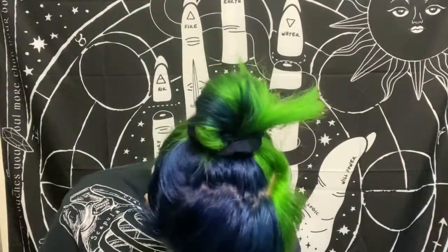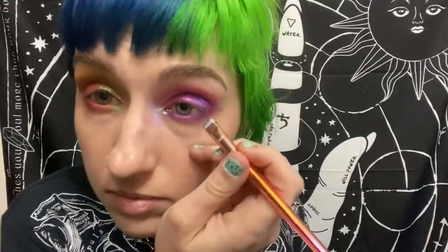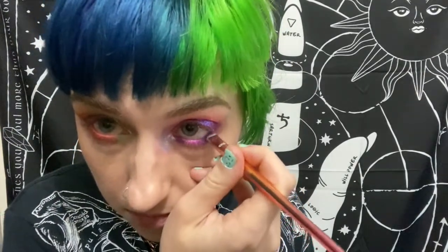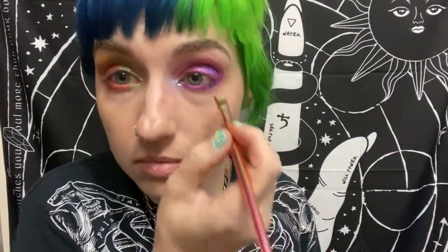Okay. I'm gonna go over that a little bit with some shadow just to kind of set everything down. Let's see here. I do have an eyeliner brush. This is another Real Techniques brush. I think it was from their holiday collection last year. Okay, so I think that looks really good.